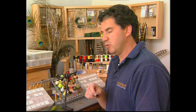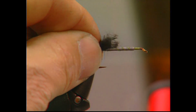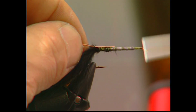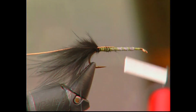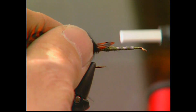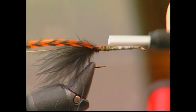Take some black marabou, measure it up the length of your hook, move it to the back and tie it in for the tail. Take some medium copper wire and wrap it in at the butt, and this will be used for the ribbing later. Now I'm going to take a burnt orange grizzly saddle hackle and tie it in by the tip. It's very important that you tie this in by the tip, and this will be used to hackle our body a little later.